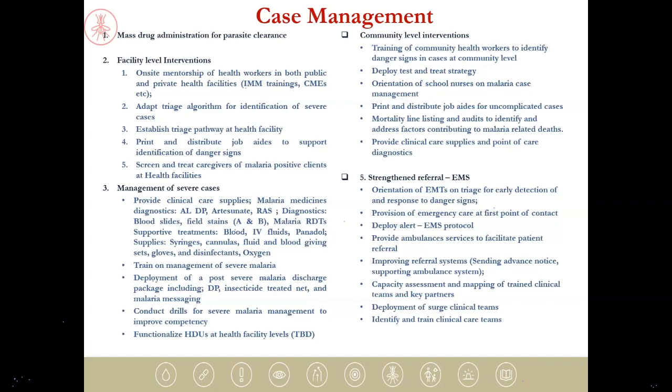So we want to make sure clinical supplies are available, mainly blood, IV fluids, oxygen, things like rectal and IV diazepam, phenobarbital, all these things that we use in the management of severe malaria. We want them consistently available. But also we want to make sure that medicines for management of uncomplicated malaria are equally available. And we want to make sure that integrated community case management VHTs have rectal artesunate, because remember, this is the treatment we use for pre-referral of all children under 5 years. So we want to make sure that the VHTs actually have rectal artesunate, and then also the availability of diagnostics.